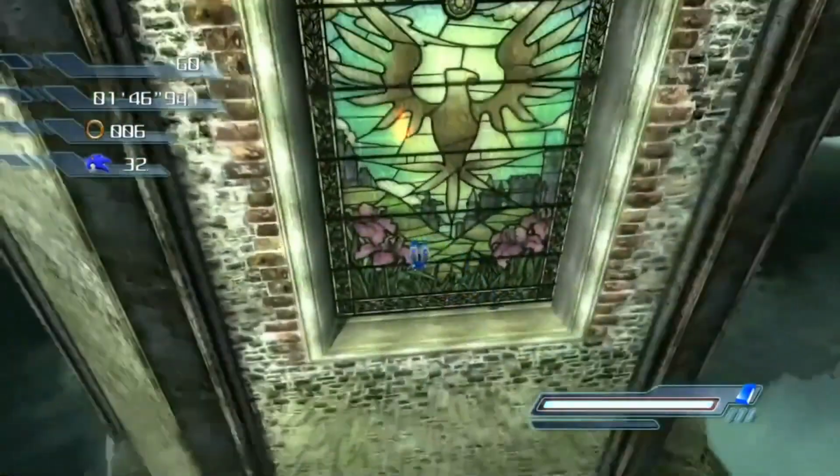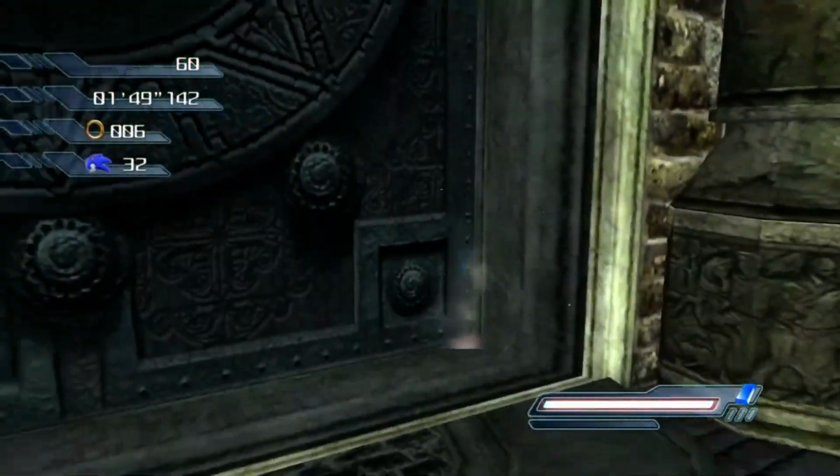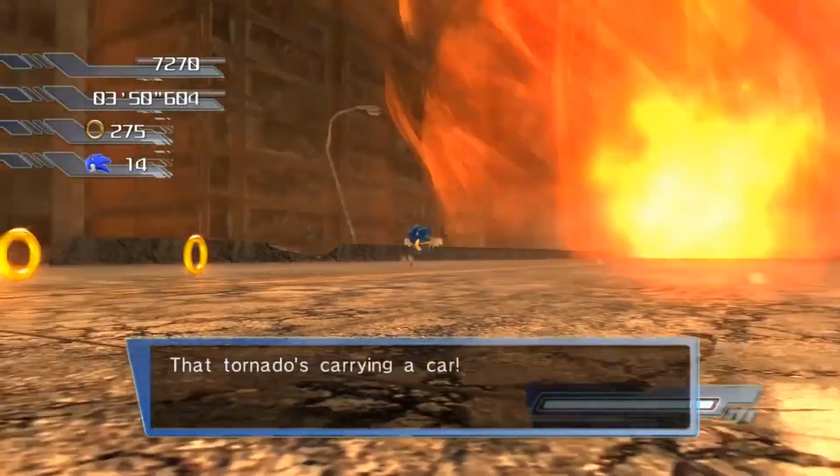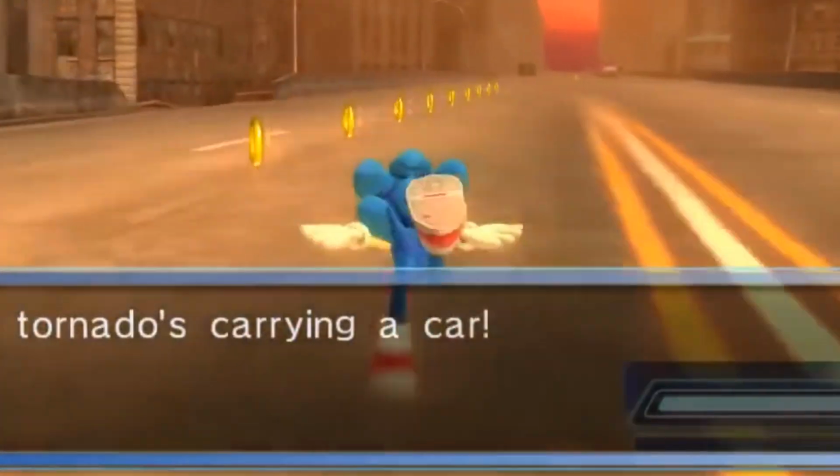What's really good, however, is the way that his quills move with his body with every step does look really nice. Overall, it's not great, but it's really not that bad. But let's not forget the Mach speed sections. Now this is pretty damn good.